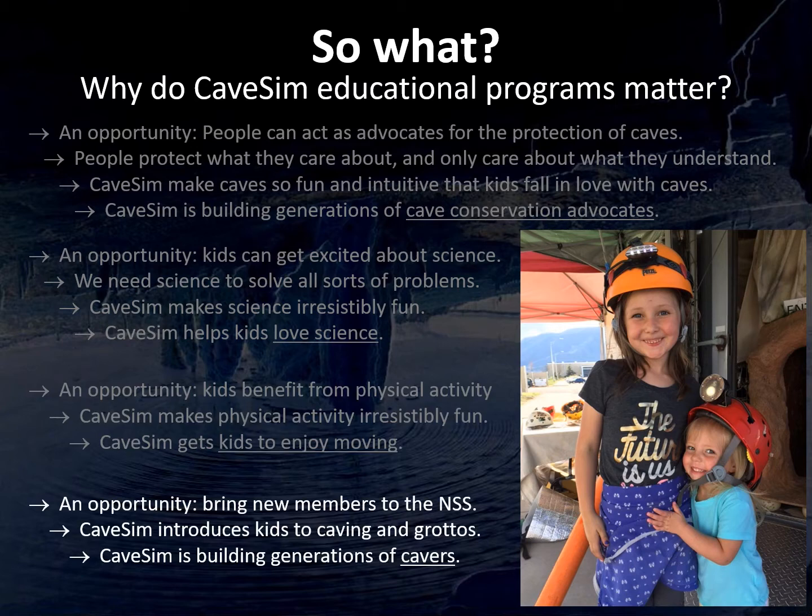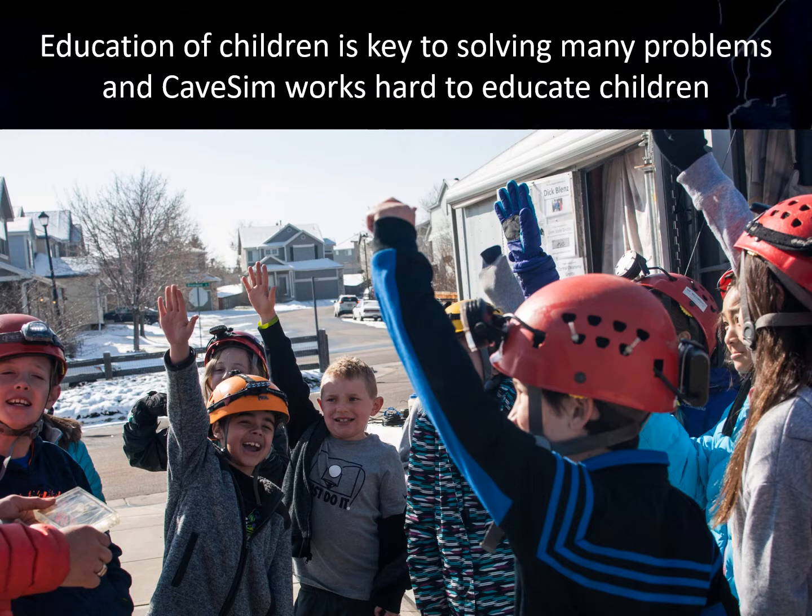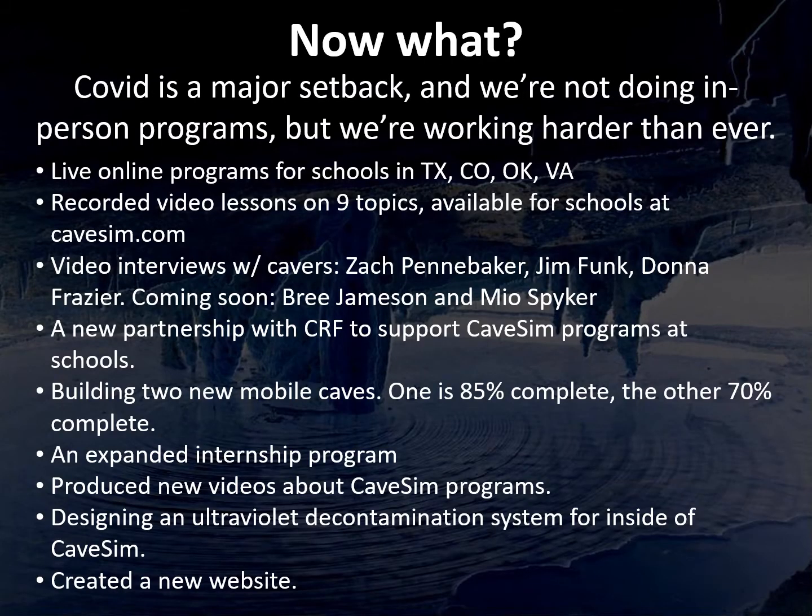The other thing we're trying to do is to bring new members to the NSS. So we introduce thousands of kids to caving everywhere that we go, and we talk with them about their local caving clubs, their local grottos, and we're trying to build a generation of cavers. So in summary, education of children is key to solving many problems, and we are constantly working hard to educate children all over the United States.